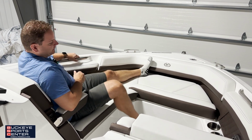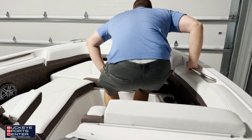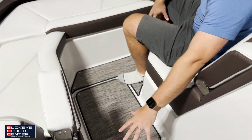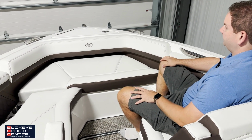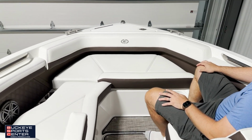And then if I wanted to sit more traditional, I can sit over here on the starboard side and have my legs down. So however you want to sit, there's also cushions that fill in this whole area that come with the boat. So you can set this up as a full bow area that's all cushioned up, or you can set it up like this, which gives you some versatility.